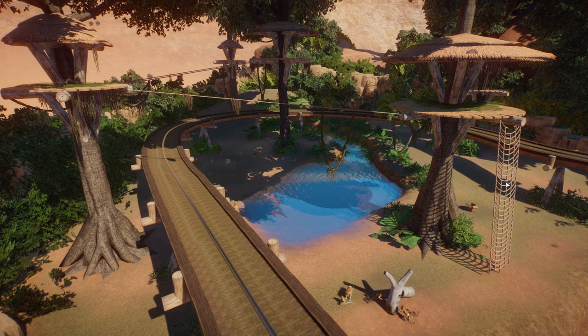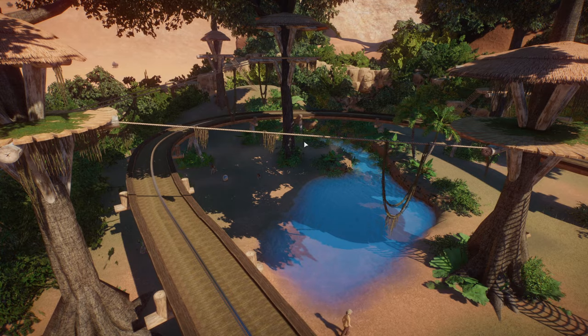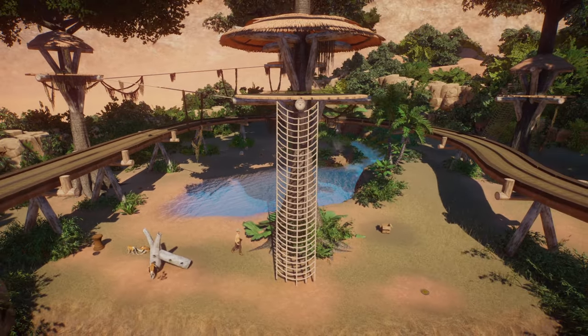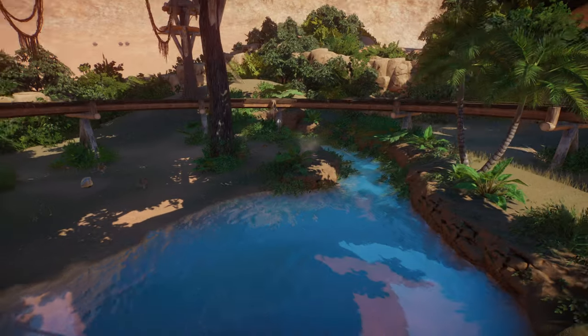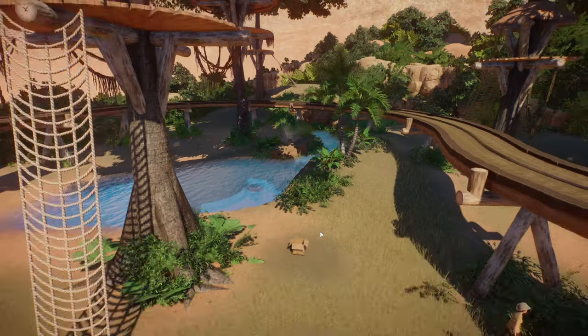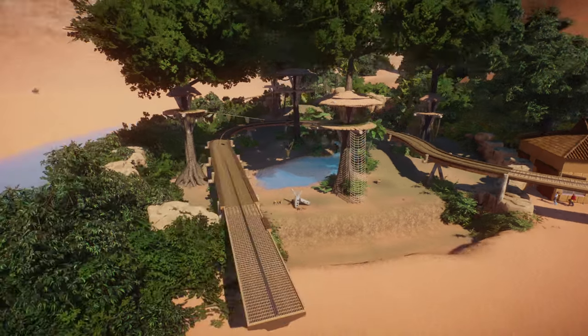They do climb up these little rope ladders I made, and we'll see them sometimes run across these rope bridges. But for the most part, they hang around on the ground. They also like to swim. We'll see them swimming in the water occasionally. But yeah, that's the proboscis monkey habitat.